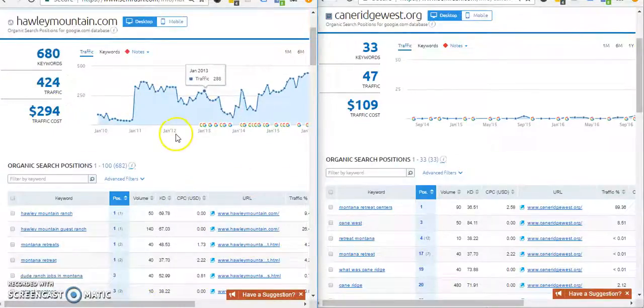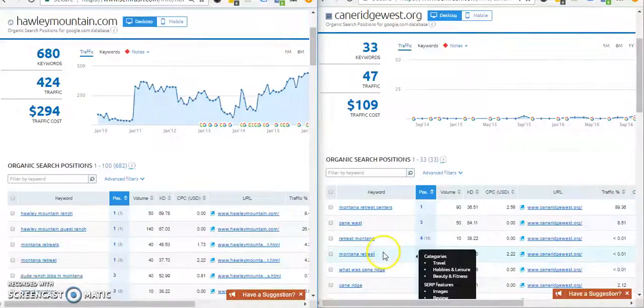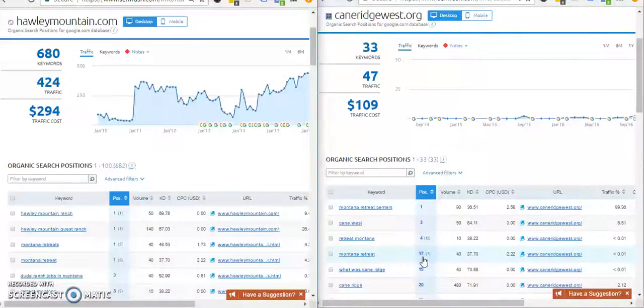The search terms that you guys are sharing with us here, there's this Montana retreats. Montana Retreat, you're at the bottom of page 2 for this. There's 40 searches on a monthly basis for this term. Unfortunately, being on the bottom of page 2 probably means you're unlikely to see any of these 40. Again, another statistic is that 60% of any search will go to the top 3.